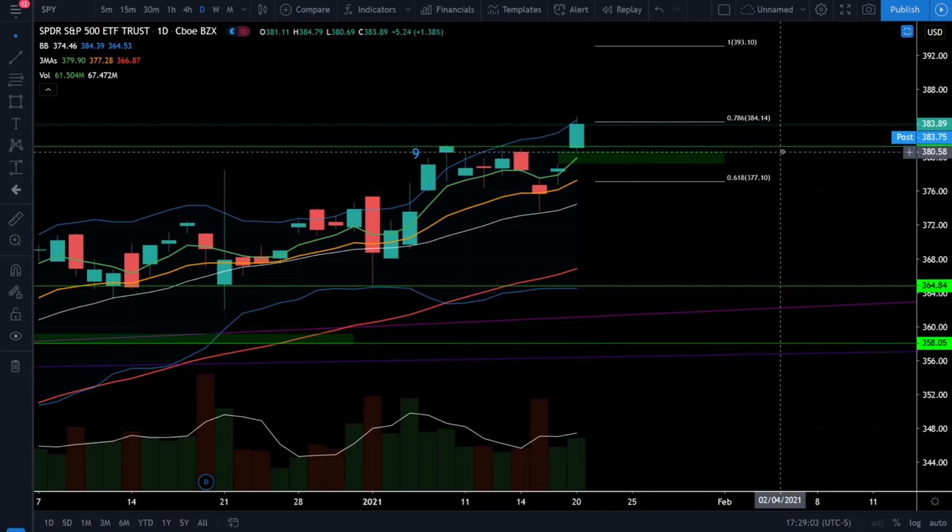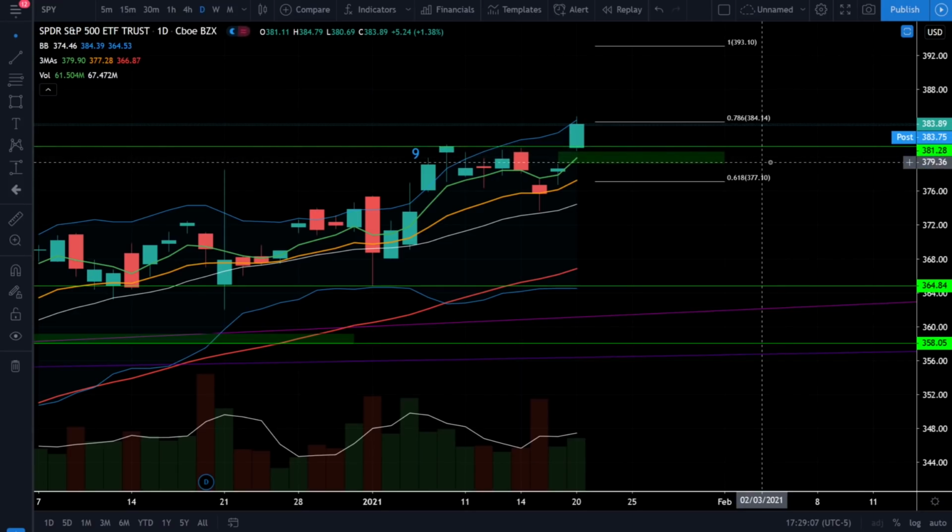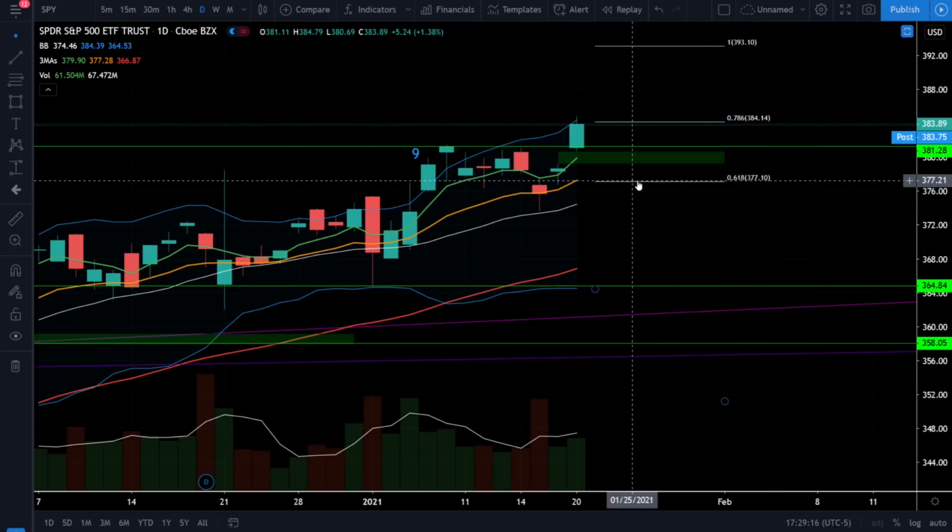So as far as support levels go, we could find support right around 381, which is the previous all-time high, 379, which is the gap close, and then the strongest support of all is still going to be down here at the 20 simple moving average, which is now at 374. Don't forget, we could also still find support around 377, which was the previous price target.